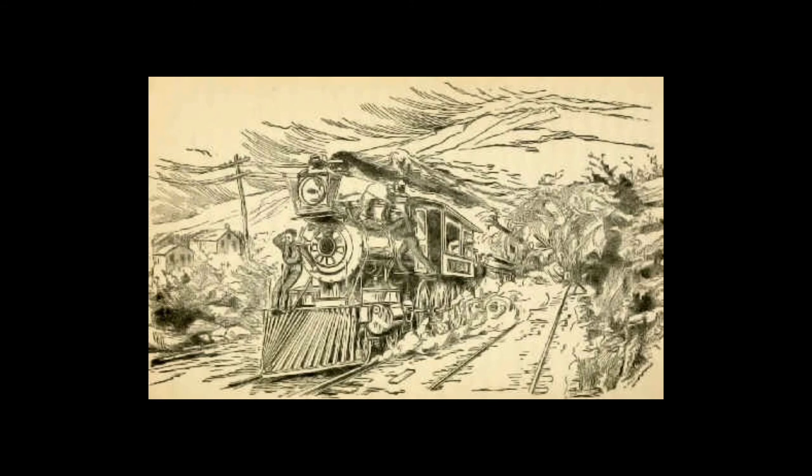Rushing around the curve, snorting and tearing along like a fiery, untamed steed, came an engine and several gravel cars. The train appeared to be putting forth every effort to go faster. Nearer it came, belching forth smoke and whistling long and loud. But the most terrible sight was to follow. Scarce 20 feet behind came surging along a mad body of water, fully 50 feet high. Like the train, it too seemed to be putting forth every effort to push along faster.